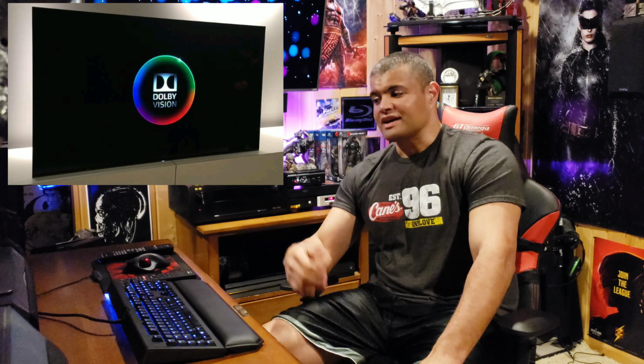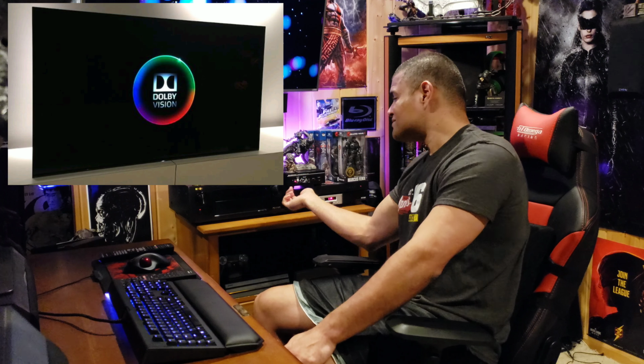The Dolby Vision is not implemented yet, but it is ready for it. So when that update comes out, of course, this TV will be updated for Dolby Vision. And I do have the LG 970 Blu-ray player, which I definitely am looking forward to seeing some great Dolby Vision videos on here.